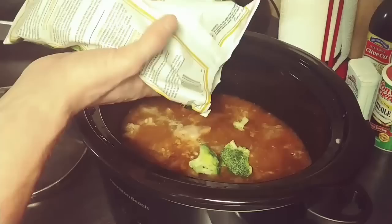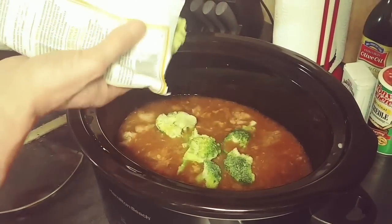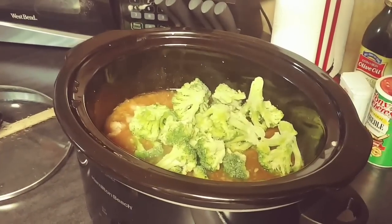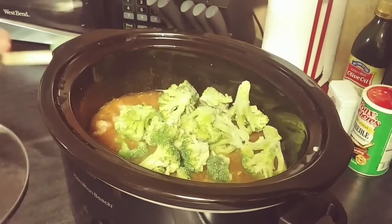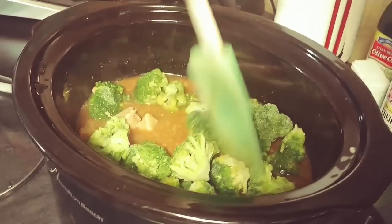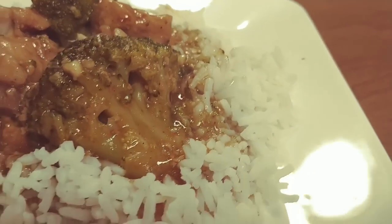We cooked this on high for about 4 hours, then added in our frozen broccoli and let it cook until the broccoli was done. We served this over white rice, and it made an easy, delicious meal.